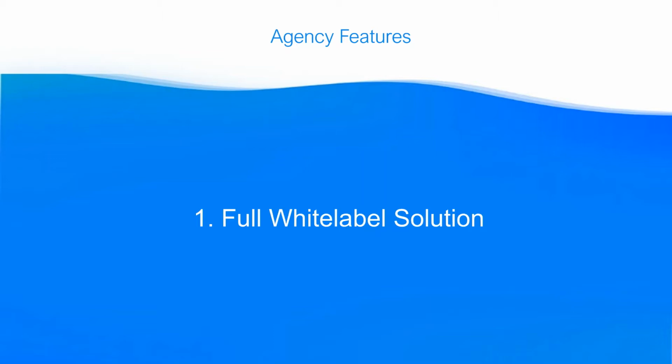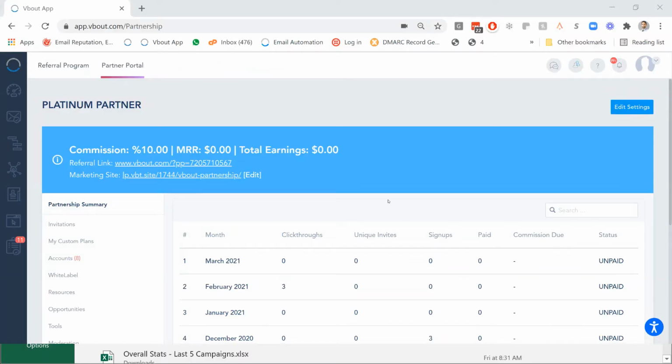Number one is fully white labeling the solution. Now, a lot of companies, they like to control the brand, and I do get it. They want to put in their logo on top of your agency so they could increase their branding, and that's great. But when you're paying top dollars, you want to put your own logo on top of reports, on top of a dashboard. So we decided to give you exactly that at VBOUT.